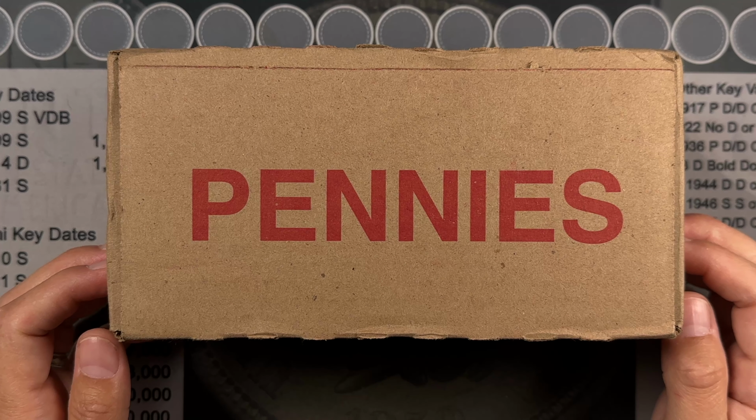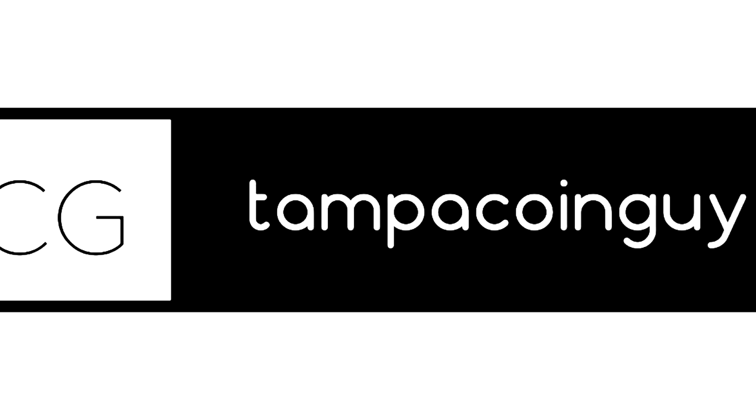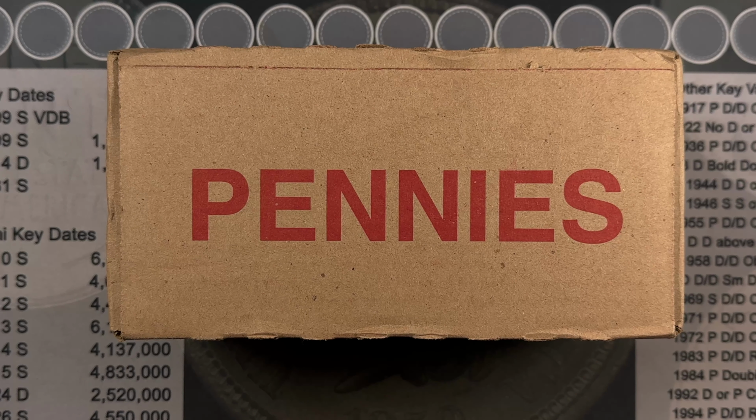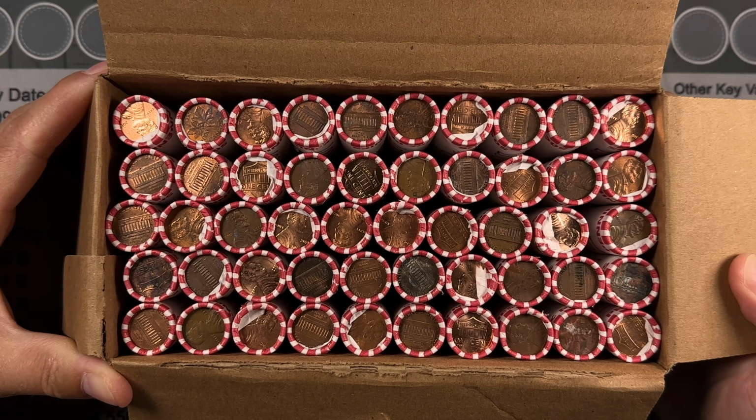Time for another penny hunt. All right, it's another week, and let's try to get a two-box penny hunt in before the holiday. So let's see what we got. All right, we've got circulated pennies. I'll bring you guys in if we get a find.